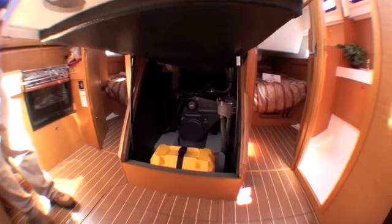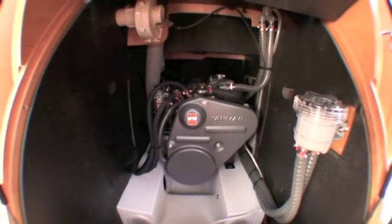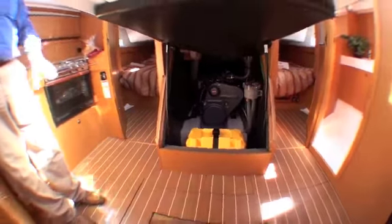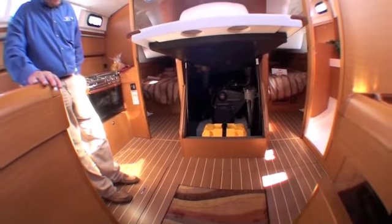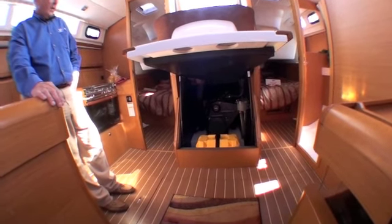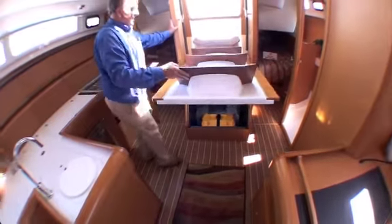This is the 75 horsepower Yanmar diesel. Very accessible location. We can access it from the side and the rear as well as the front. And the start battery is right there, as well as your strainers and so forth. Very conveniently located. It's amazingly quiet when this is running as well.